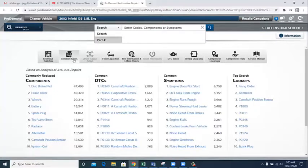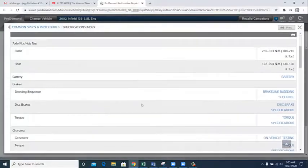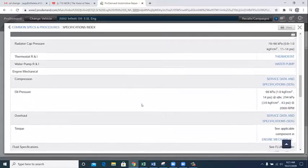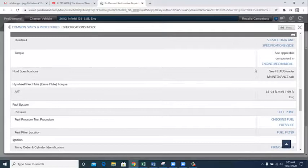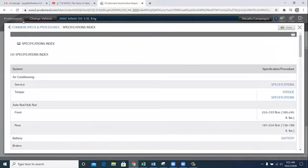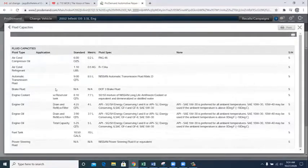Now, there's a couple places you can find this. A nice, easy place to go is right here underneath of common specs. So under here, you will find what you're looking for typically. Engine, and you're like, oh, Mr. Grimm, I can't find it. Oh, look, fluids under the maintenance tab. That's right, I'd forgotten. They're cross-referenced in a bunch of different places. So I should have gone into maintenance, which is right here. I knew that. I'm thinking fluid capacities.